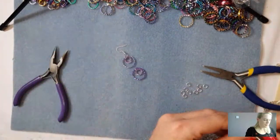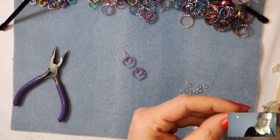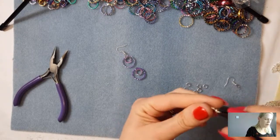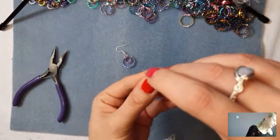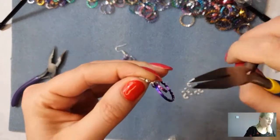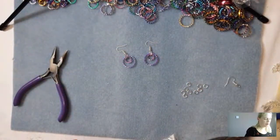And the same with the other one. And I have a lovely little pair of earrings, which has took me seconds to make. Just going to open up my hook on this ear wire because it's hooked onto another one. Thread that on and close that up. There you go.